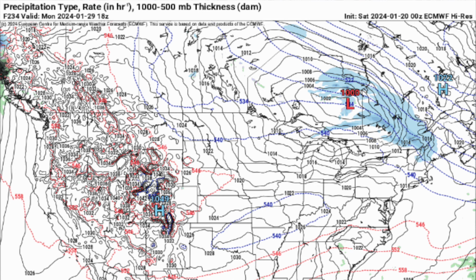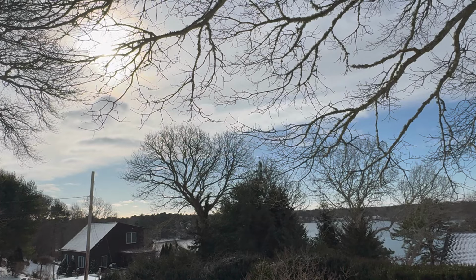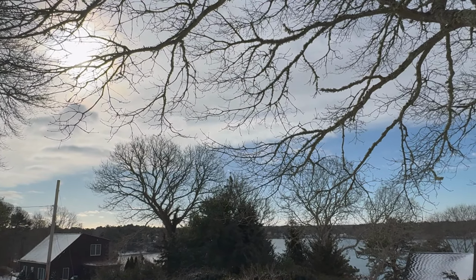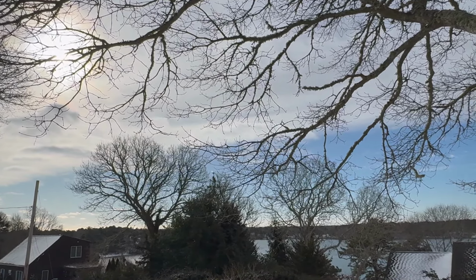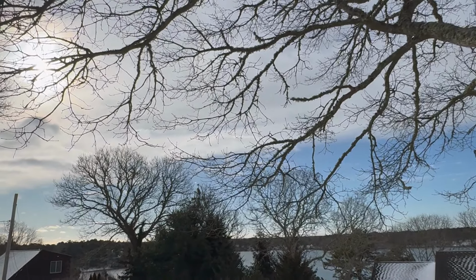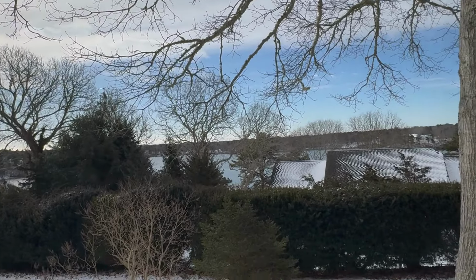So these Friday systems, boy, we've had two or three storms a week. And we're going to have a real pain in the neck forecast going forward into next week with where those rain-snow lines and the ice lines are going to be. So just think overrunning and cold, and our heating bill is going to continue to go up.